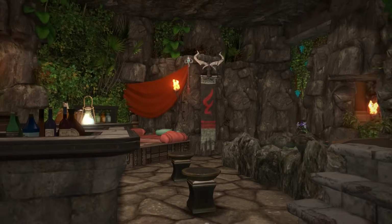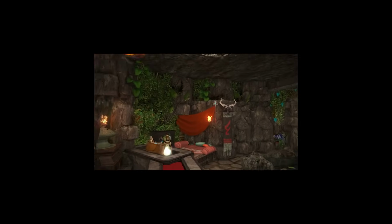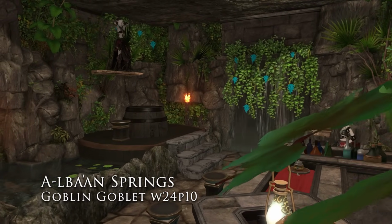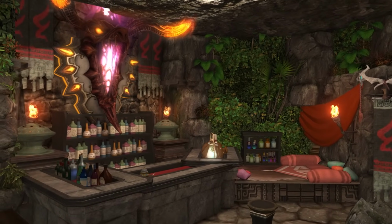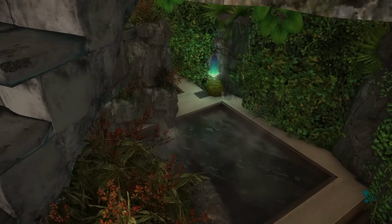Another small but impressive build is the A-lba'an Springs. I don't know how you pronounce it, I'm sorry. One of the few Goblet houses I've seen to actually be desert-themed. Inside is a cramped cave fit for a bandit hideaway. Venture deeper down and you find some impressive springs. Just be careful not to get lost.